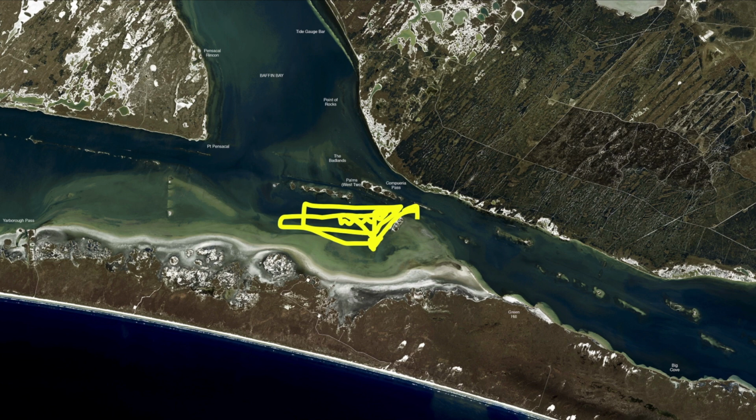It's been working real well. A lot of reds coming through there. If you're in the right place and you're throwing up there far enough, you'll probably catch a red about every 5 minutes right through there right now.